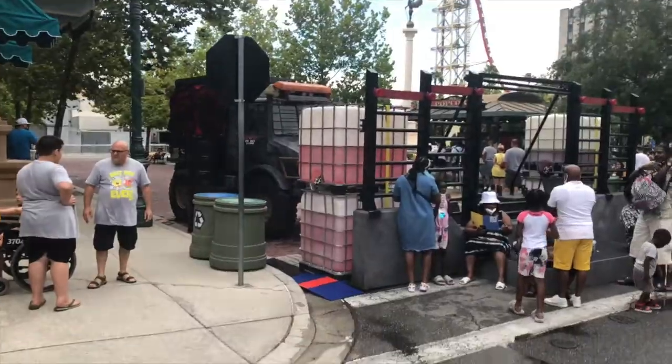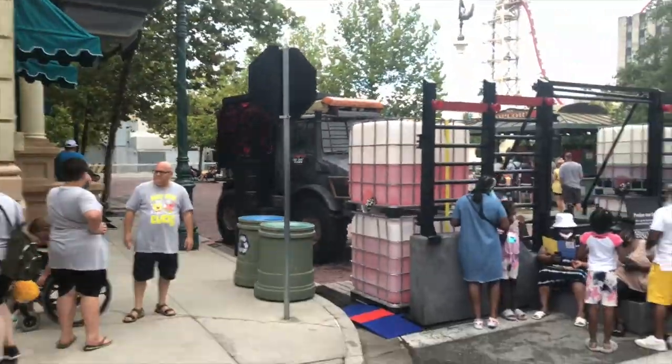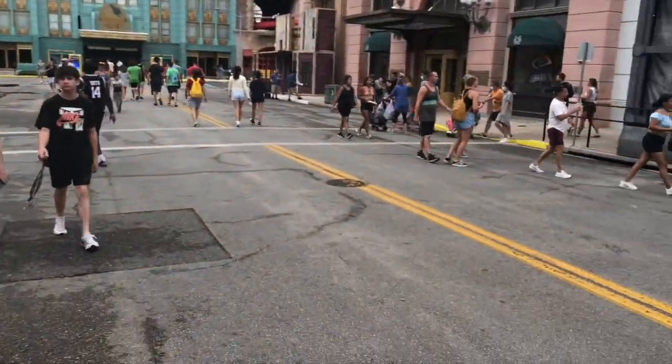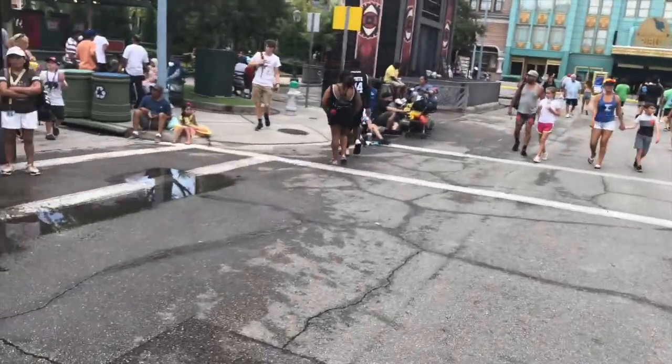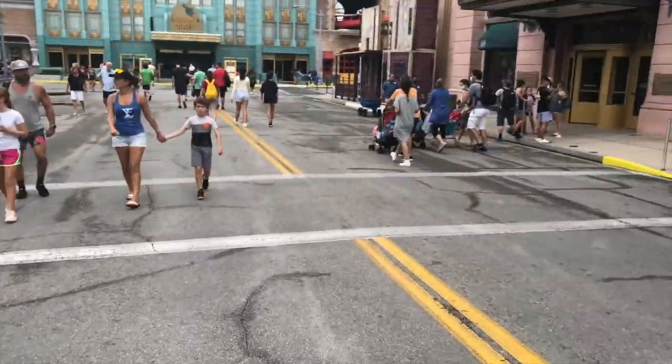What are the numbers? There's also this truck, this little gate, which I heard is screen used from something, the truck. I don't know what. I think it's like a Jurassic movie. It was screen used. So that's pretty awesome if true.